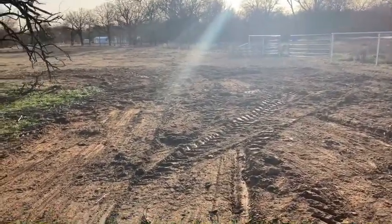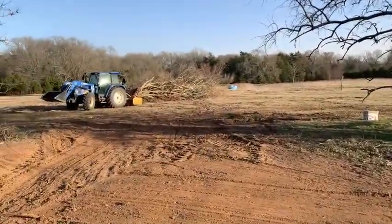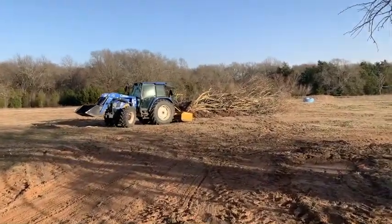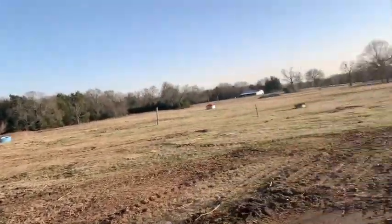Okay, guys, I'm gonna apologize for the wind right now. We got 30, 40 mile an hour winds out of the south. It is brutal. But what have we been doing today? Well, look at this brush pile I made today. That's literally the size of the tractor. So I have been working on taking out a bunch of crepe myrtles.